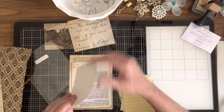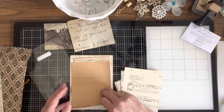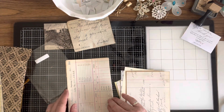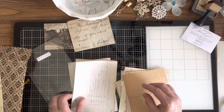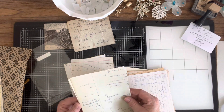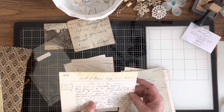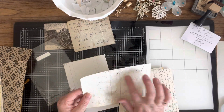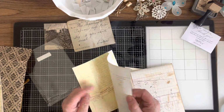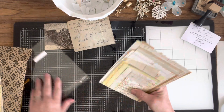1934 for this prescription. I think I'll leave that out. Nineteen fifty-four, it looks like. I love that writing. $19.59. Awesome papers to play with.